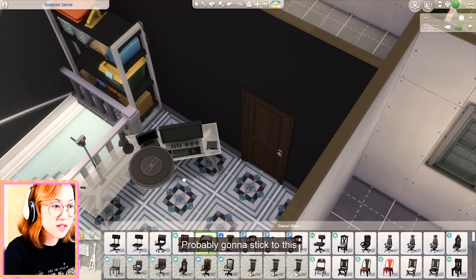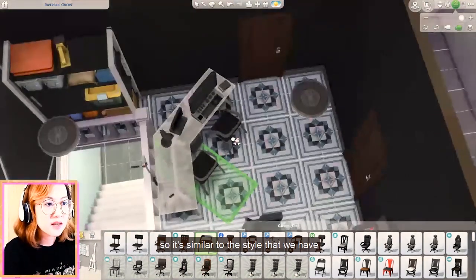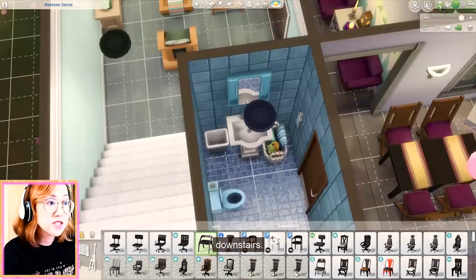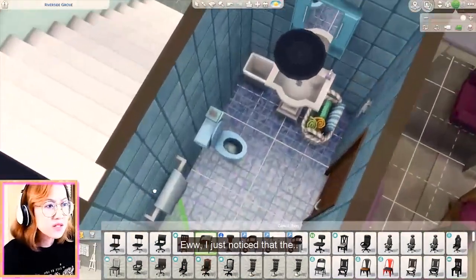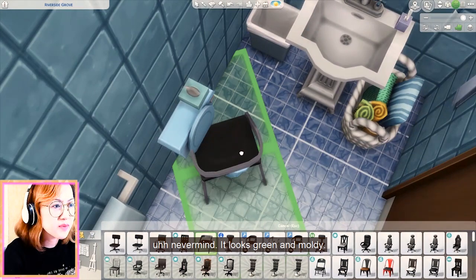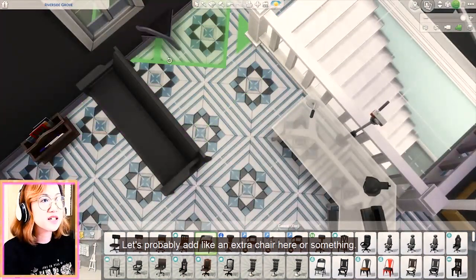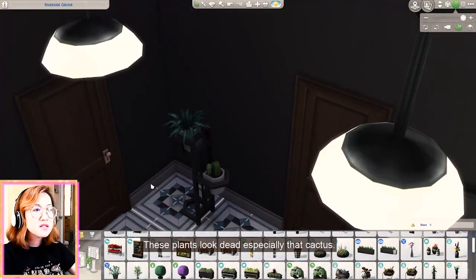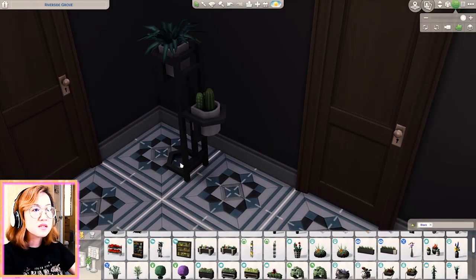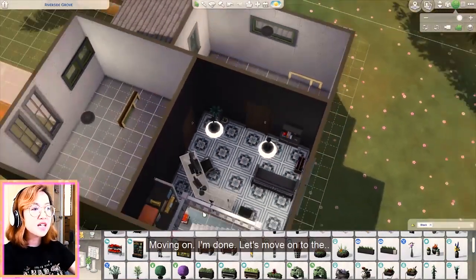Probably gonna stick to this instead of the gamer chair or whatever. So it's similar to the style that we have downstairs. Like that. Ew, I just noticed that the... never mind. It looks green and moldy. Let's probably add like an extra chair here or something. They can watch. These plants look dead, especially that cactus. Anyway, moving on. I'm done.